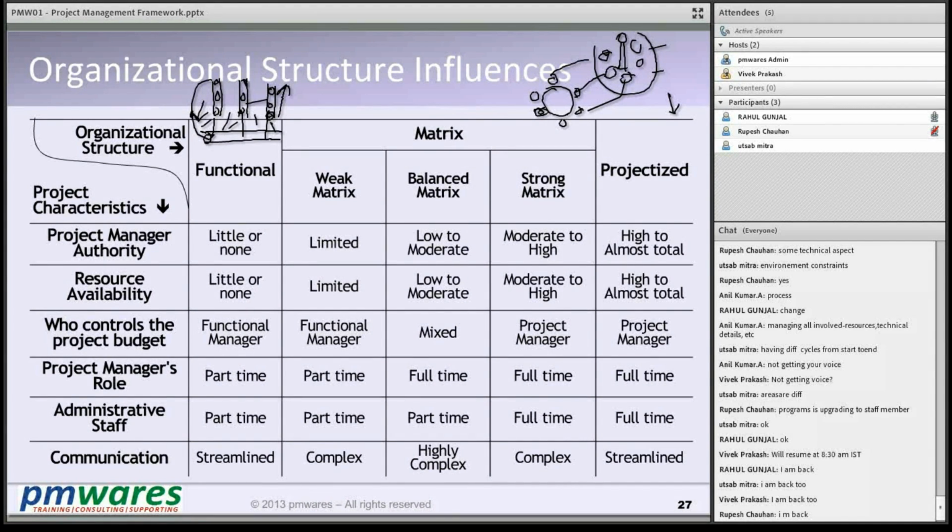Resource availability: these people, because they belong to the function, are more loyal to the function than the project. When there is a conflict or a contest for time between the function and the project, they prefer the function. Therefore resource availability is a challenge. Who controls the budget? The functional manager, who is given the role of project manager. Normally the project manager role is part-time. Administrative staff is also part-time because they are not meant for the project, they are meant for the functions. Communication is streamlined because everything is functionally driven.